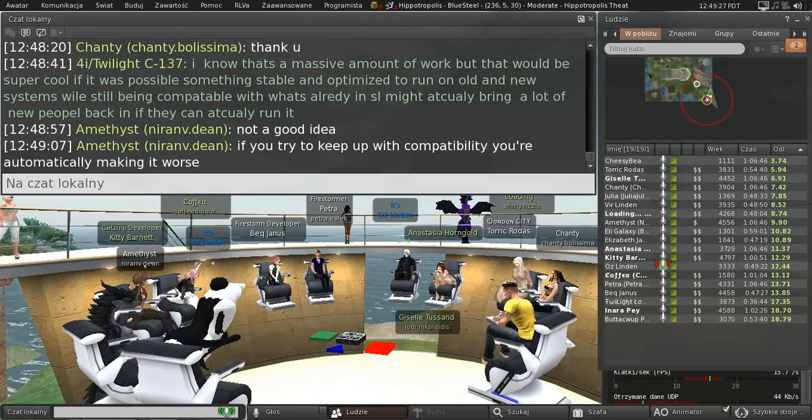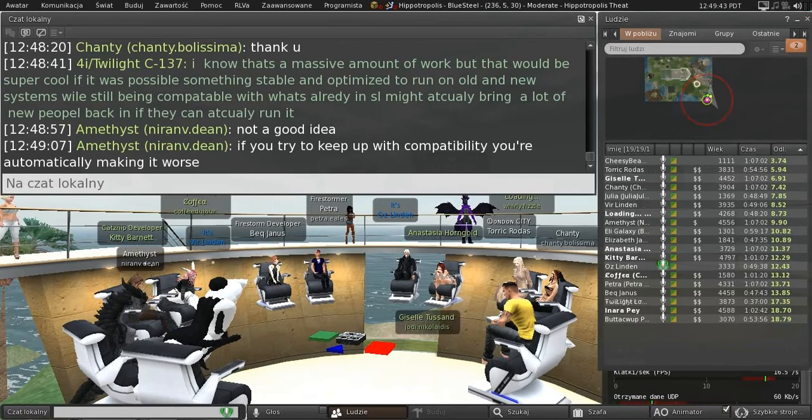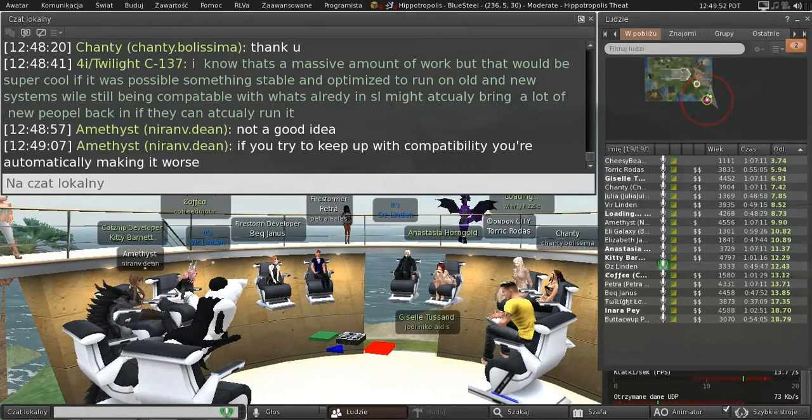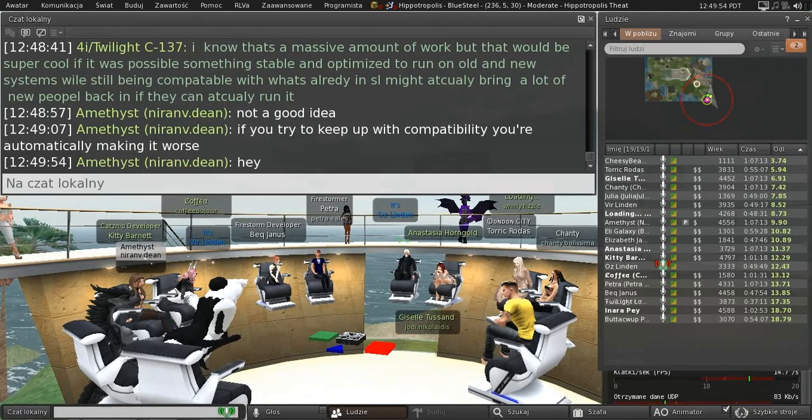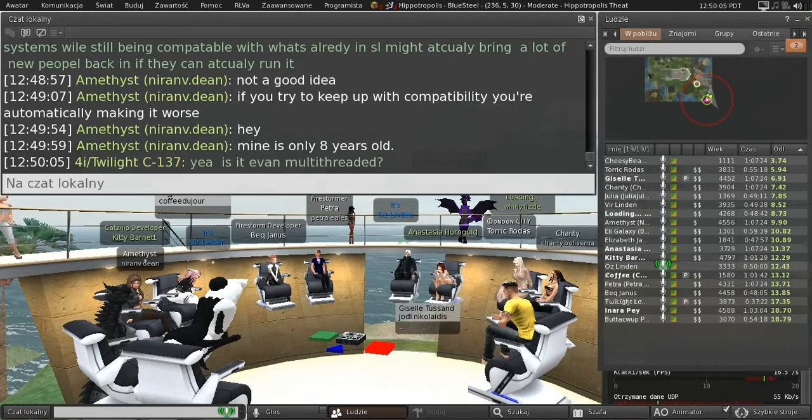All I can say on that is that we take backwards compatibility very seriously, and I think we do a better job of it than most. There are, of course, limits to how well a 9-year-old machine running an ancient operating system in 32-bit mode is going to be able to render the content that people create for Second Life. We can't work miracles.